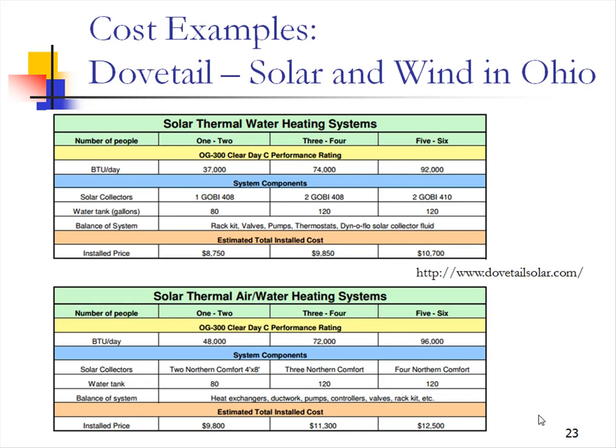This is an example of cost, solar and wind. We got this from the Solar and Wind in Ohio website. Look at that. There are 3 solar thermal heating systems, for different numbers of people: a 2-person house, a 4-person house, a 6-person house, and this is the capacity of the solar system. And then they have the costs, like $8,000, $9,000, almost all the way to $10,000.